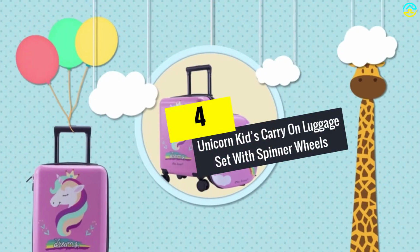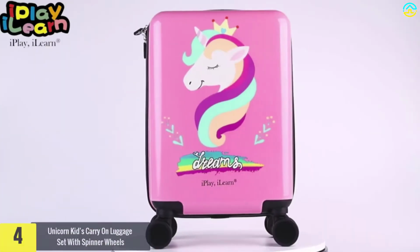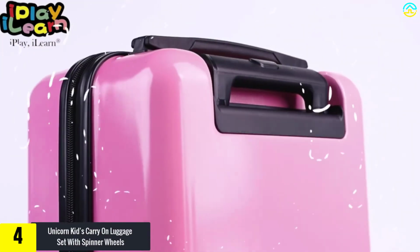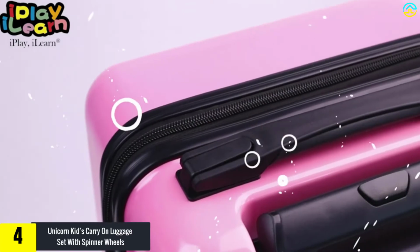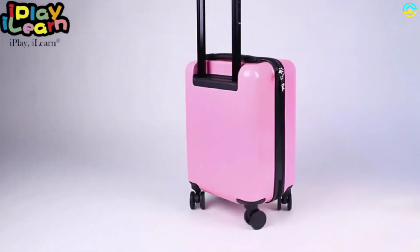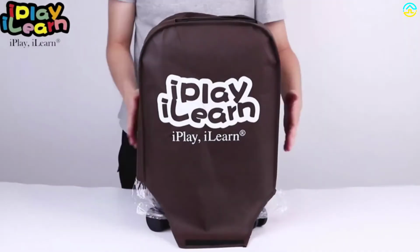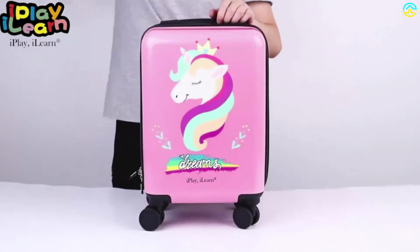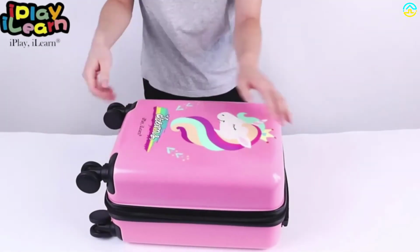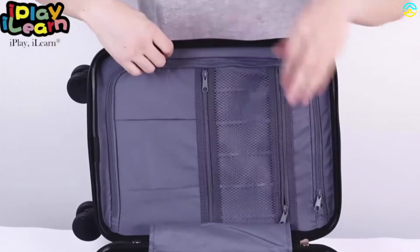Moving on at number 4, we have the Unicorn Kids Carry-On Luggage Set with spinner wheels. This luggage with a lovely pink unicorn design is perfect for young girls. The color brightens up a place, whether the bedroom, outdoors and other locations. Also, it comes with 4 sturdy wheels that roll on any surfaces smoothly. Not only that, but they also move at a 360-degree angle to make the transit more comfortable. Watch as your little one pulls and pushes with maximum ease for a sense of independence.